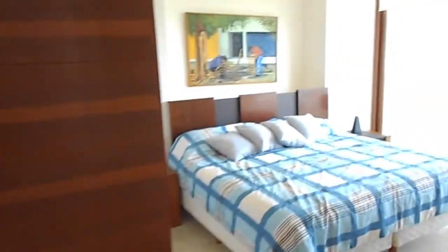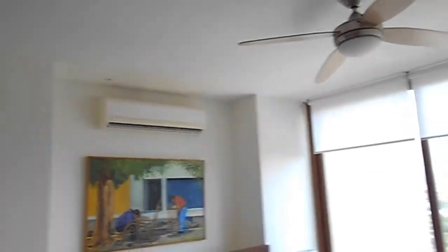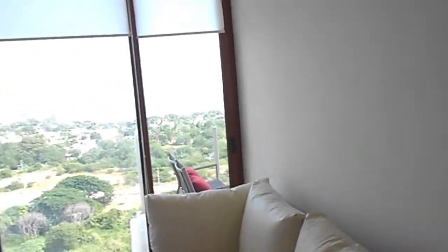As we come into the master bedroom, notice the beautiful colors in the paintings on the walls, fans, large windows. In this unit, we have a couch seating area for those that just want to get away from the rest of the family for a little peace. This wall is actually glass, and it's from the bathroom on the other side, which we'll go into in a minute.